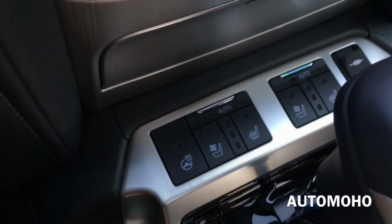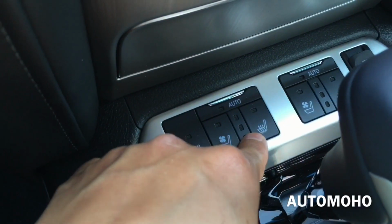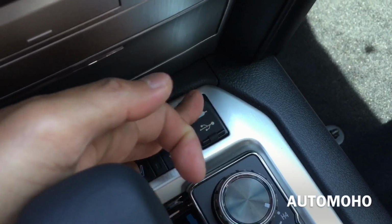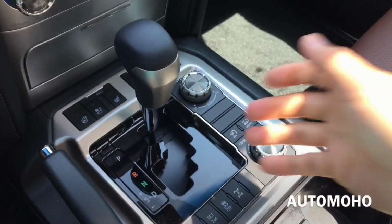And down here you have your heated steering wheel button. There you have the heated and ventilated seat, 3-stage for both the driver and front passenger, and there's your USB and auxiliary input. And here you have the gear shift lever.